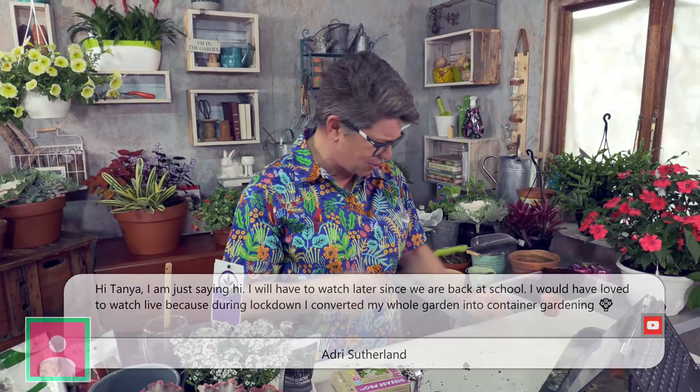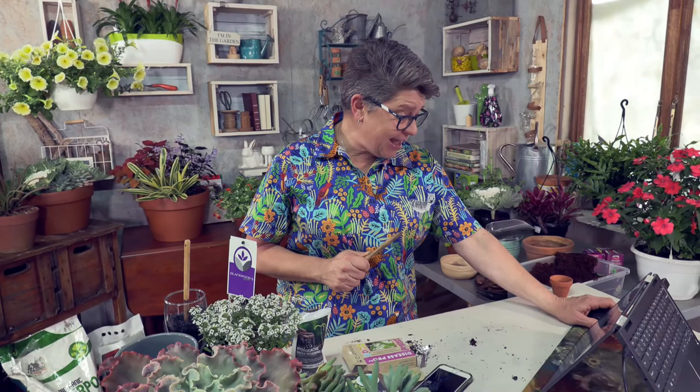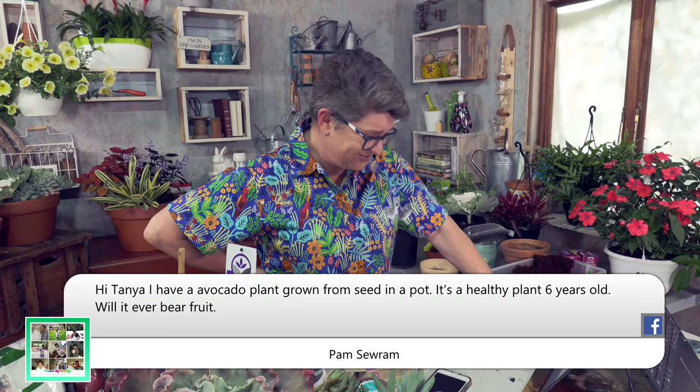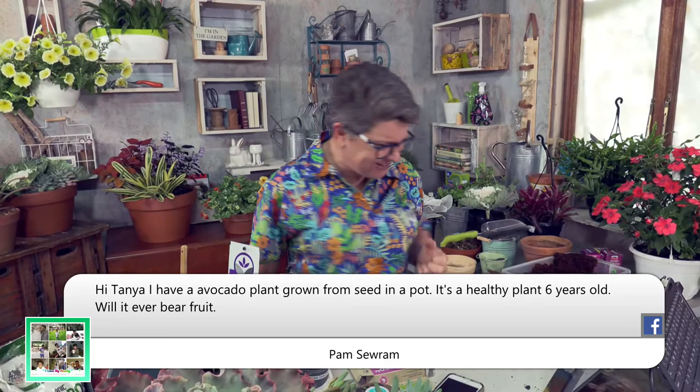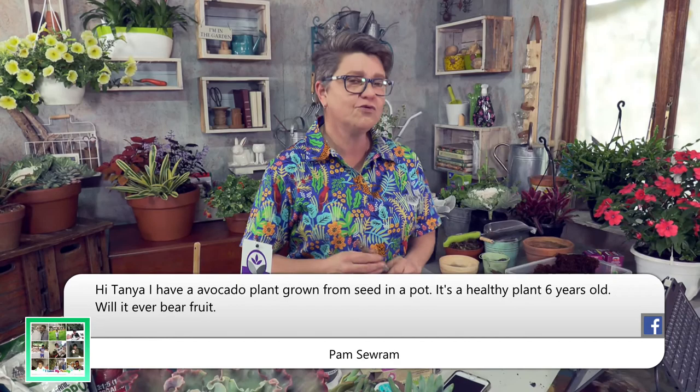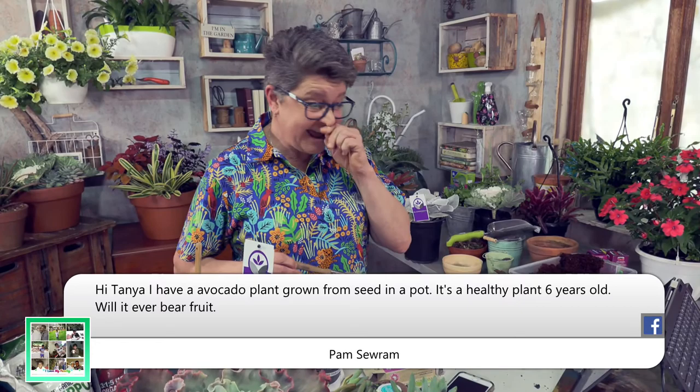All right, let's have a look. Pam has an avocado plant grown from seed. It's a healthy plant, 6 years old. You've got staying power, the patience of Job. Will it ever bear fruit? You know what? You have had the patience. Your reward will arrive probably in 2 years' time. So, an avo grown from a pip.